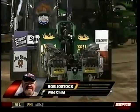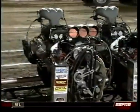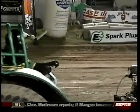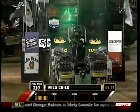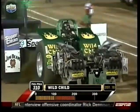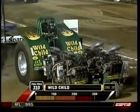Next up will be Bob Jostock and Wild Child. And you can see these motors sitting sideways or outboard, and then they're hooked together, crank to crank, and then into a gearbox that goes down into the drive shaft, back into the rear end. Just a little bit different way to set up your motors. Of course, when you're hooked up crank to crank like that, if one of them goes dead, the other one is just going to turn it into pieces. Fortunately for him, that did not happen.